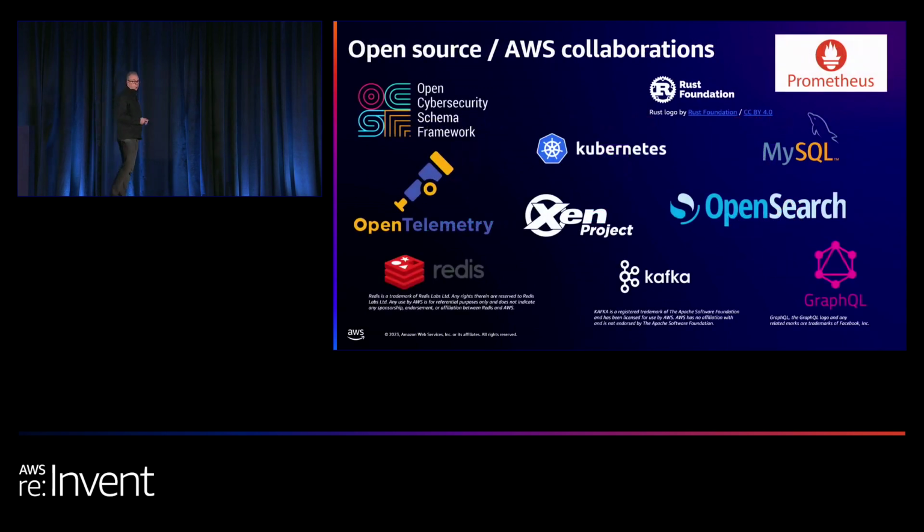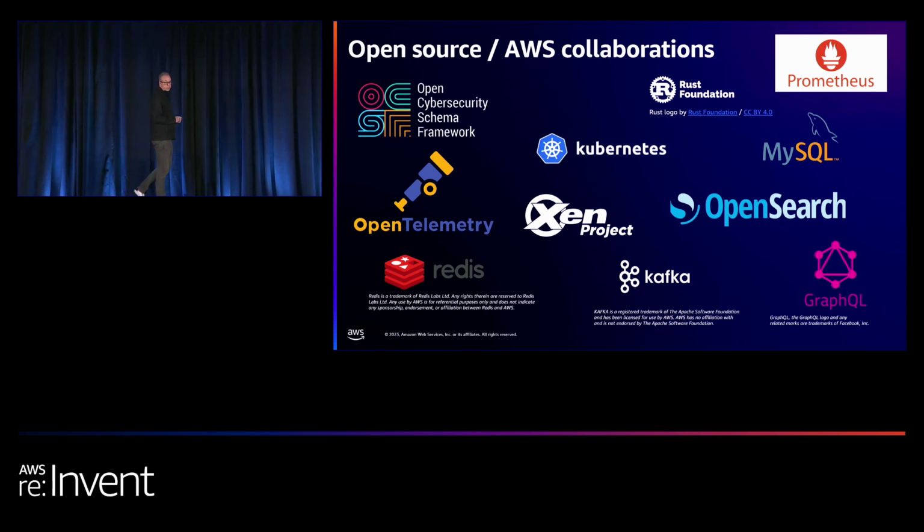In terms of open source collaborations, we have a broad variety of areas that we make contributions, and that's through things like the Xen project and Kubernetes. We're collaborating with the Rust Foundation around some innovations to the Rust language, or with wholly managed and operated open source offerings like the OpenSearch project, which then is used to power the OpenSearch service, which delivers scalable search infrastructure and vector database processing.